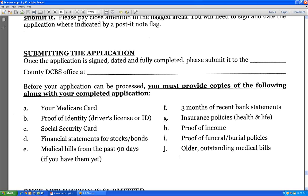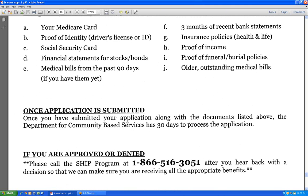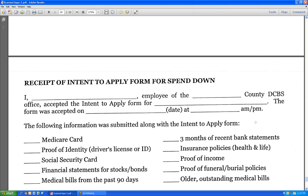So we thought it would be really important that while we are helping the clients, that we can relay this information to them, get that information submitted while we're able to provide them that kind of support. And that way, when they're completing the full application, it's already in there, and they don't have to worry about remembering what they need to turn in or waiting for mail from the DCBS office that might get lost or anything like that. And then we remind them that the DCBS office has 30 days to process the application.